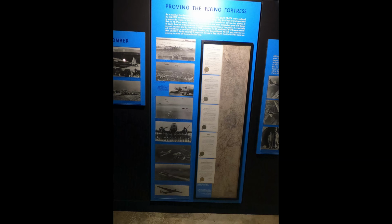All right, proving the flying fortress. There's no way you guys are going to be able to read that, even with the glare. So I assume this is a lead up to maybe the B-17, because that was the nickname for that thing.